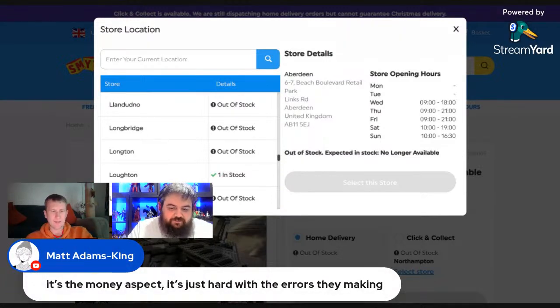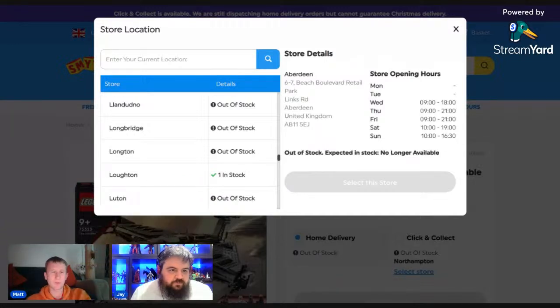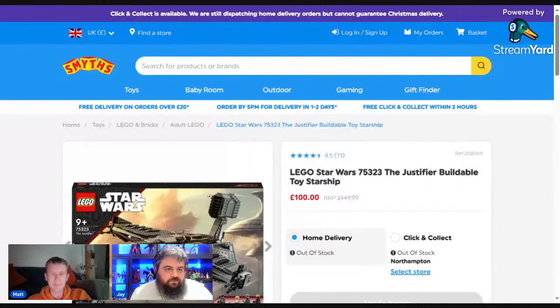The errors that they're making currently on certain Lego sets, some of them aren't fantastic, but hopefully 2024 might be a new kickstart. Hopefully. I know they've had a lot of problems with staff and things like that, so hopefully 2023 is just a blip and then they can carry on, which would be nice. But yeah, somebody needs to go out and get that for £100. If that was in our local store, I would have got that tomorrow.